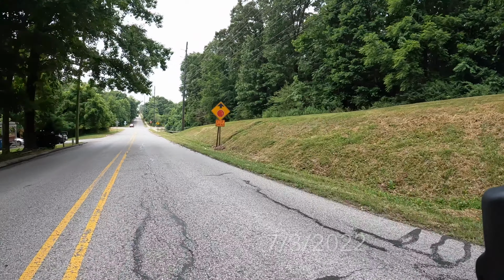Probably the biggest hill is right out of the gate here. Nancy said it was 9% last time. Actually, 10.2%.